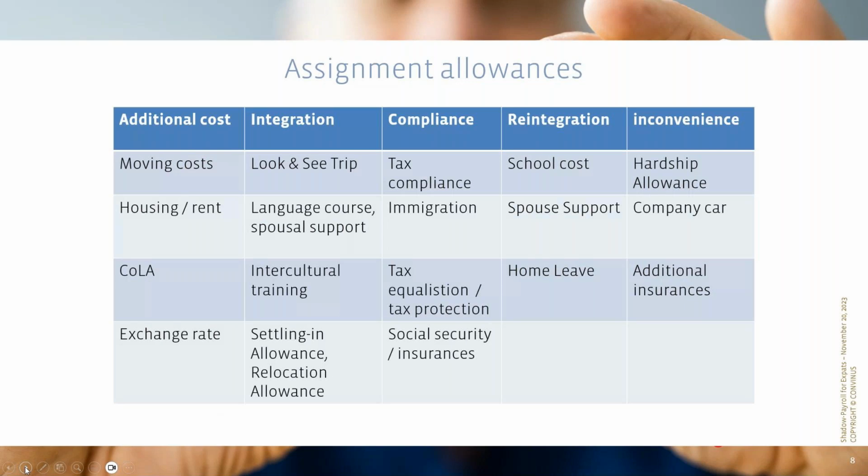So you have to look at what it is and whether there is a possibility to get it exempted from taxation or social security. And always think about what is the purpose of the payroll you're doing and what you have to look at. So you have to be careful on that part as well.